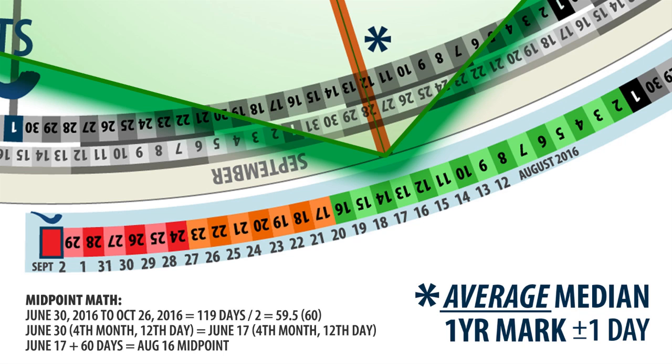That is the mathematical midpoint as well between the time frame. And one difference I did note between what we stated yesterday, which was the 15th, and today, the 16th, was just a difference of 1 day between the months of this year and last year. So I do want to make that update as well. So it's pointing around the 16th, 17th.